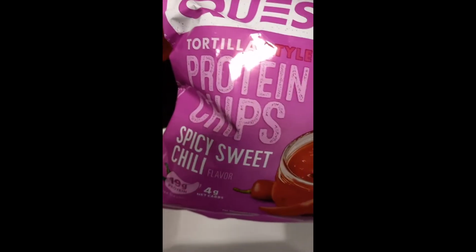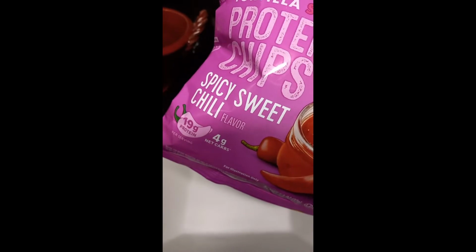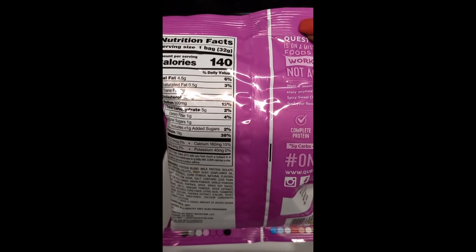And also I'm going to be using a bag of the tortilla protein chip spicy sweet chili, 19 grams of protein and 4 grams of net carbs. And this bag is also total carbohydrates, 5 grams. So I'm going to be using 2 bags in my nachos.